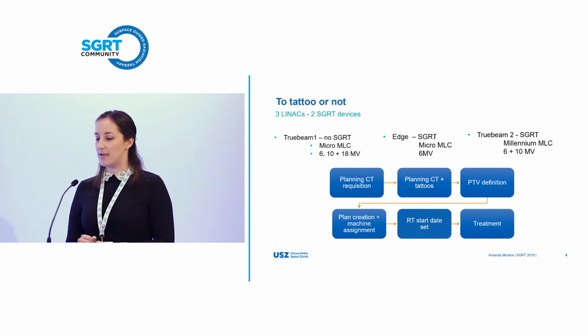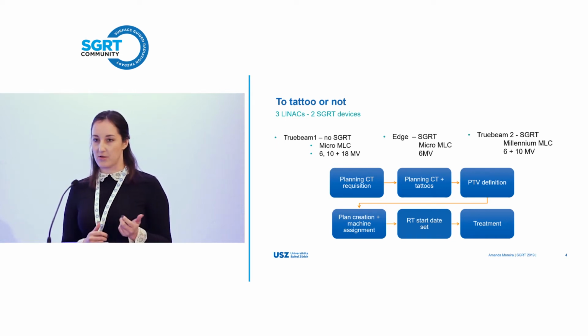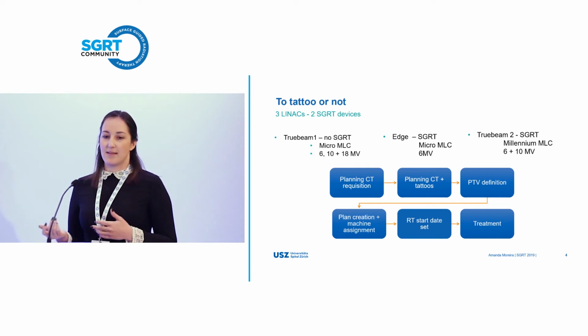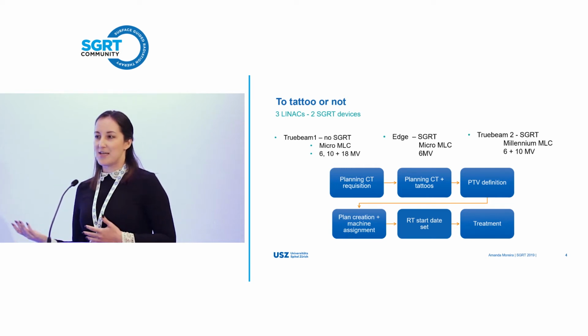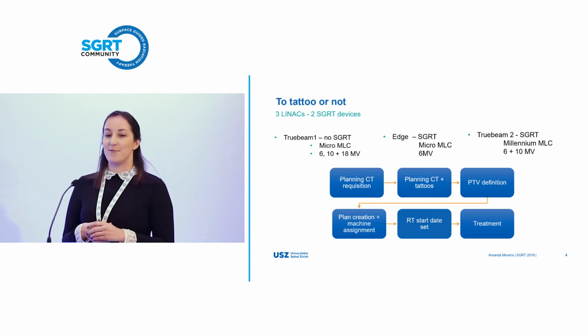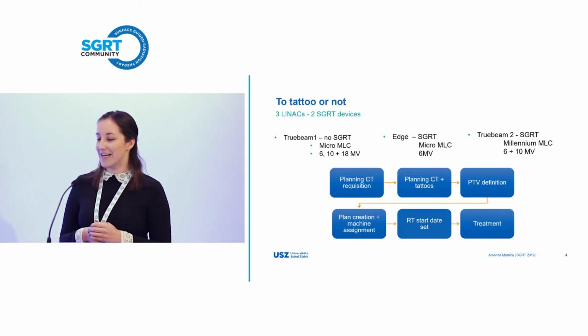Because we have machines that have different images, different energies. We only have one with 18 MV. We have different MLC sizes. Do we need the micro MLCs? Is it stereotactic? Is it conventional? We only have one, as you can see, that's outfitted with the Millennium MLCs. So as soon as your PTV is more than about 22 centimeters, the patient has to go there.